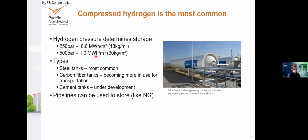Compressed gas, as I said, is the most common. You can use the different types of tanks. You usually operate at 250 or 500 bar. There are other higher storage tanks, but typically, if you're just going to use it for energy storage and not for filling up, these are the typical pressures that you'll be operating at. Most of the tanks are steel. That's the most common. They're looking at carbon fiber tanks more for onboard storage, though they tend to be more expensive. And some of the innovation is that they're looking at cement tanks and lower cost tanks, which are very exciting. Then, of course, you can use pipelines.